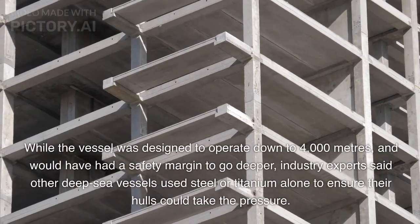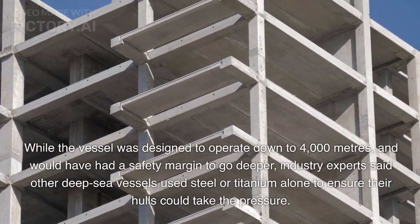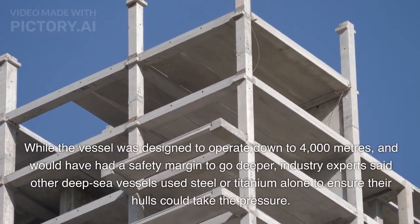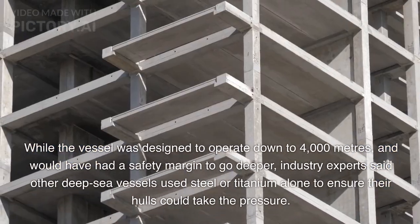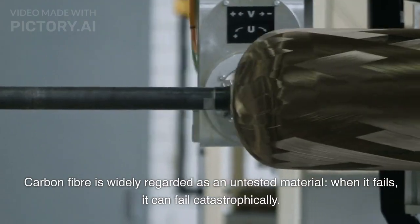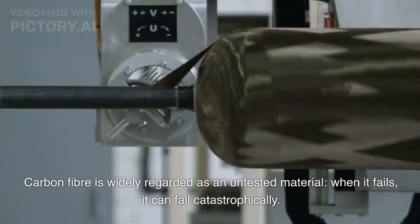While the vessel was designed to operate down to 4,000 meters, and would have had a safety margin to go deeper, industry experts said other deep-sea vessels used steel or titanium alone to ensure their hulls could take the pressure. Carbon fiber is widely regarded as an untested material. When it fails, it can fail catastrophically.